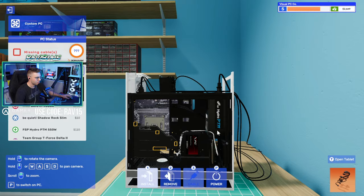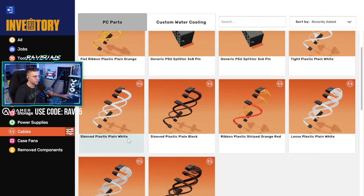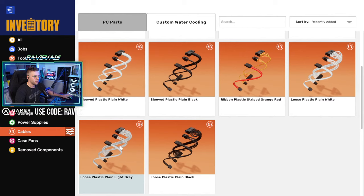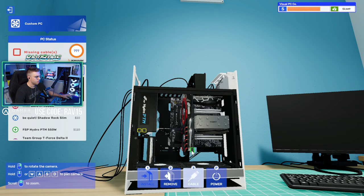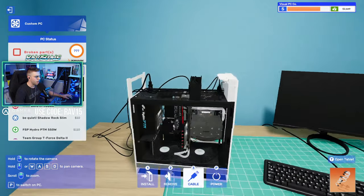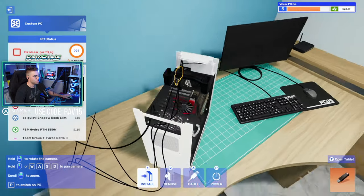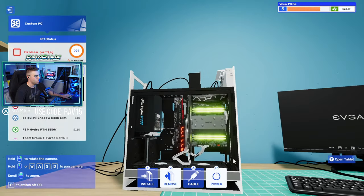And we'll clone the OS. Cables, let's do sleeved. I don't like these. Light gray. Sleeve plastic. Let's do this. All right, now what I want to do here is let's install that tools USB drive, and then install this as well. Let's power. Oh, look, it's got some RGB going on already.